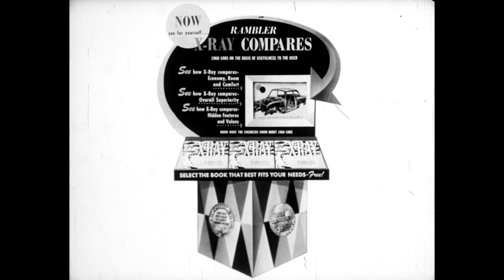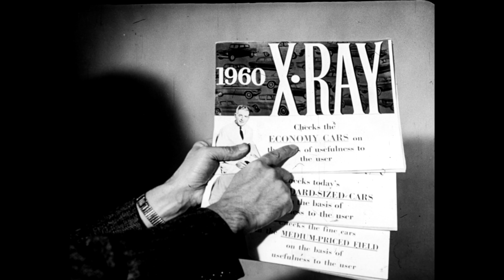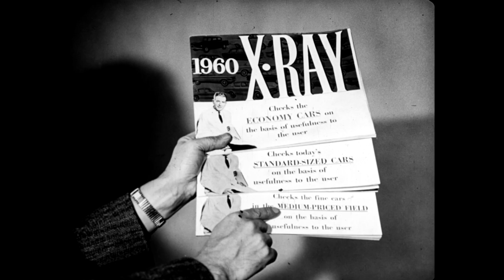And this. Yes, the 1960 Rambler X-ray program provides the greatest source of authoritative facts a prospect can find in this confusing world of new cars. These 3 X-ray books provide you with the surest sales builders in the automotive world today. 1960 X-ray checks all the new economy cars on the basis of usefulness to the user. 1960 X-ray checks today's standard size cars on the basis of usefulness to the user. The 1960 X-ray checks the fine cars in the medium price field on the basis of usefulness to the user.